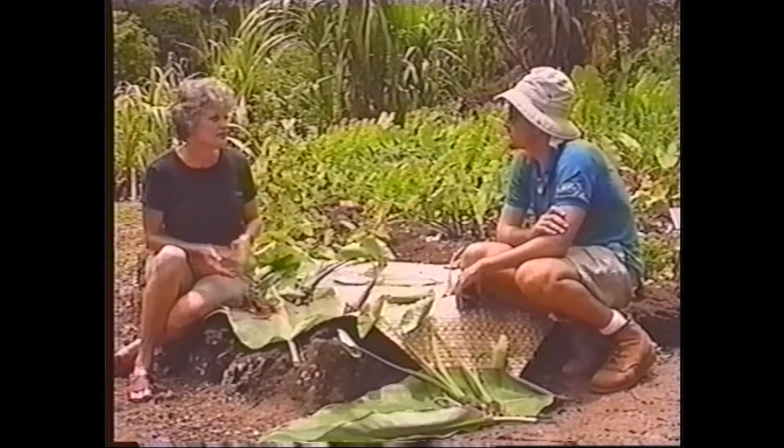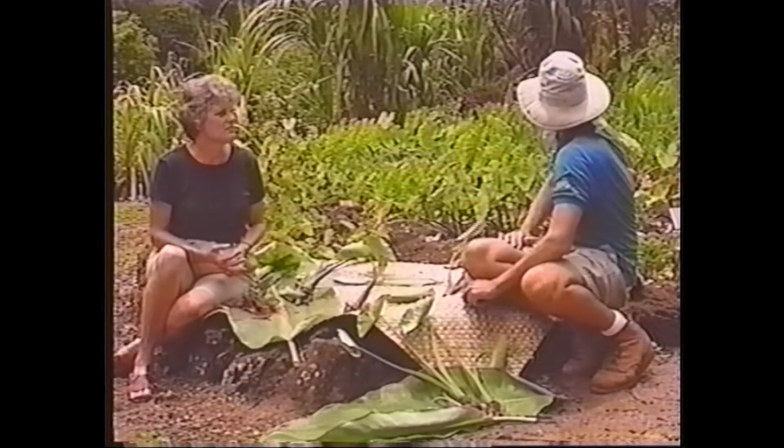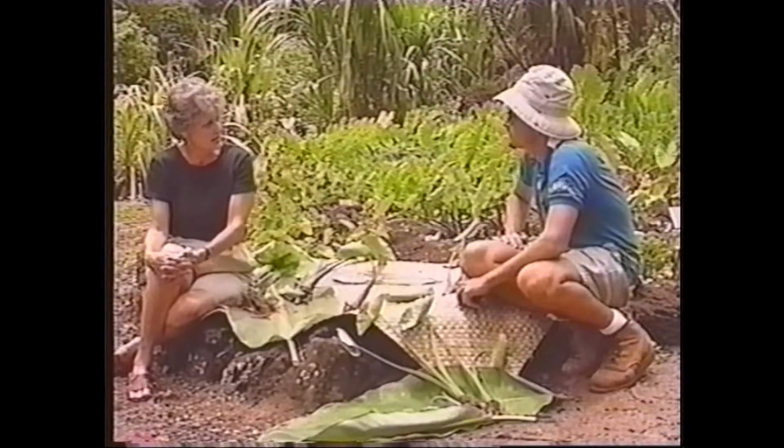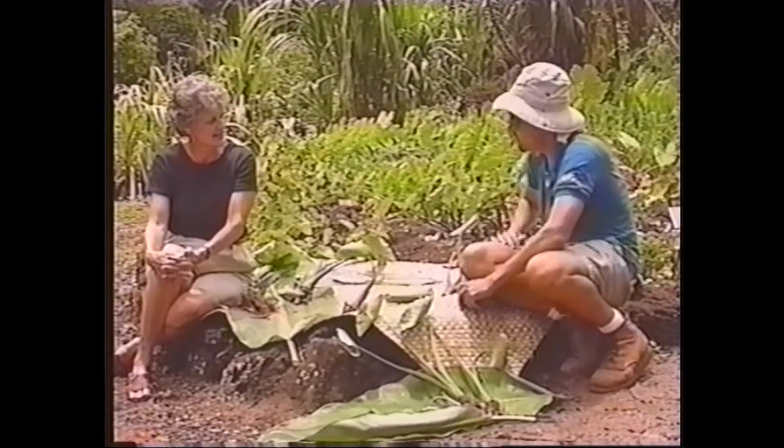Well, this cultivation behind us is a dry type of cultivation, and a lot of taros could be grown under dry or wet conditions. There's a very interesting place we can go to which has grown the taro in wet conditions for hundreds of years in ponds called lo'i. You want to go there? Sure.